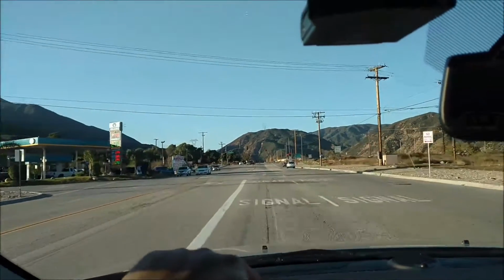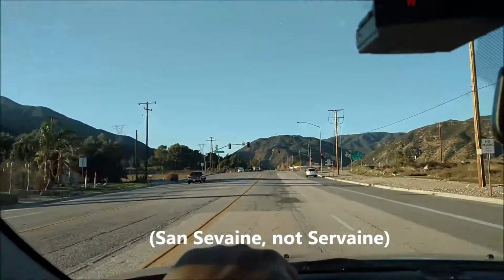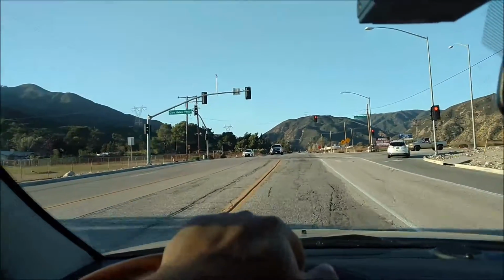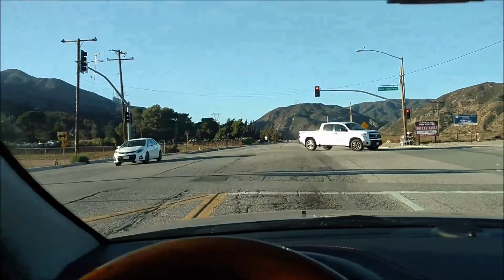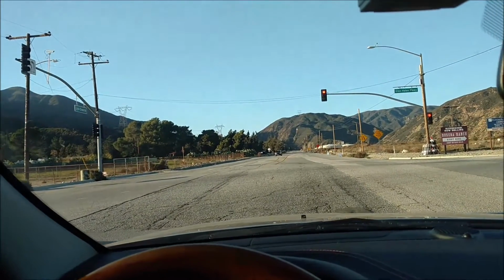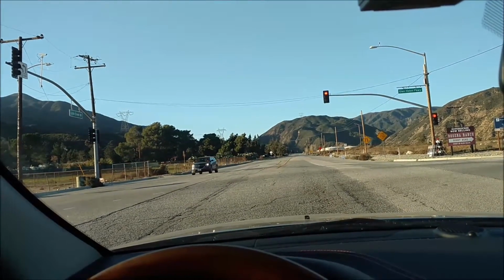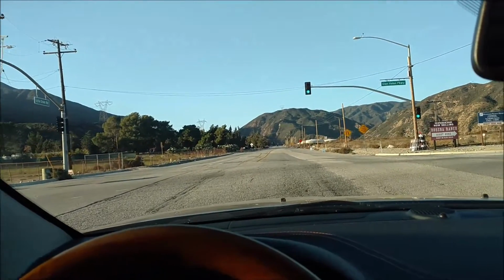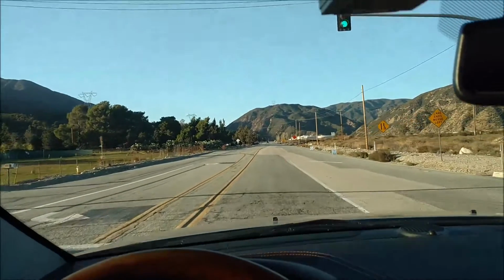We are headed up to San Servain Road. This is a seasonal road that's open very short windows. They only have it open for hunting and then a very short time in the early spring. But pretty much as a whole, it's probably closed 11 and a half months, 11 months a year. So this will be neat to finally go check it out.